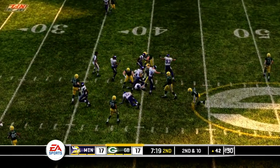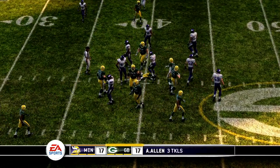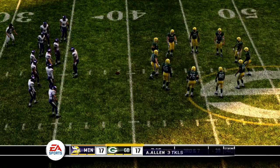Hands it to the back. He fights forward to about the 39. Allen was there on the tackle.